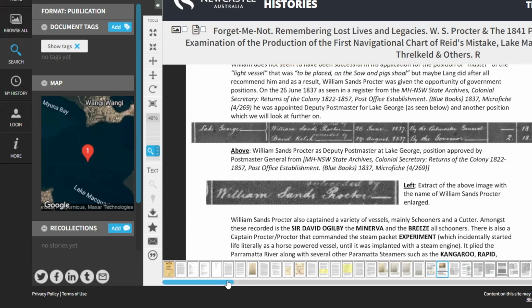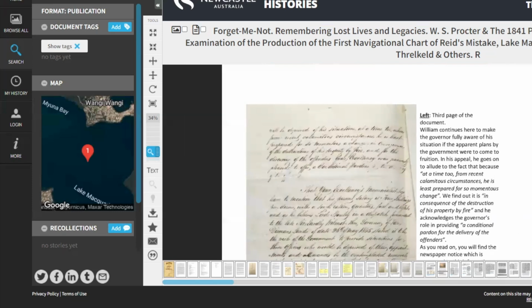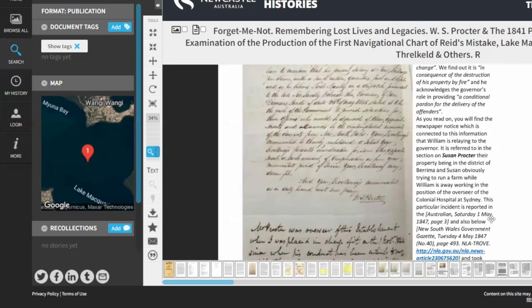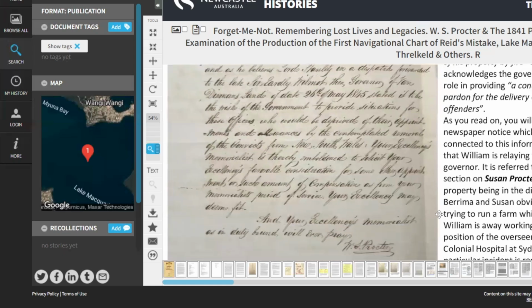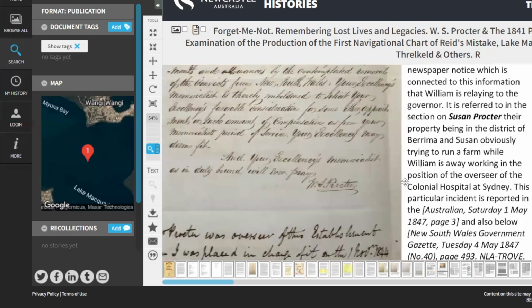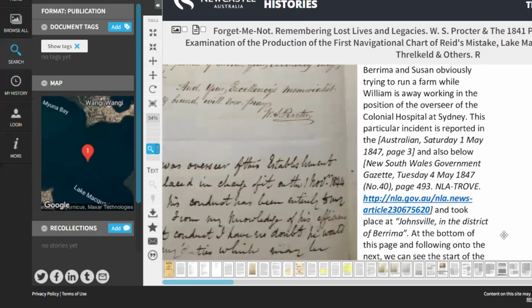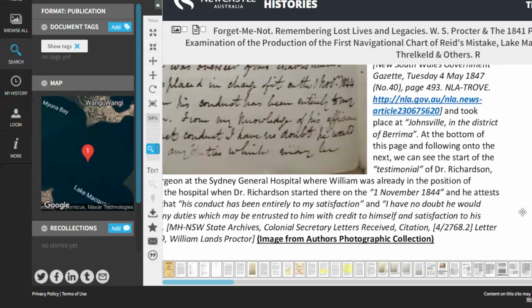There's all this information in there about him, and honestly, anyone that's done research is diving into these documents. This is from the New South Wales State Archives. This is a letter from William Sands Proctor to the Colonial Secretary. There's letters in there from his wife. He's in different positions. He's the postmaster there. He becomes an overseer of the colonial hospitals. He was here in Newcastle at the hospital in 1841-42.